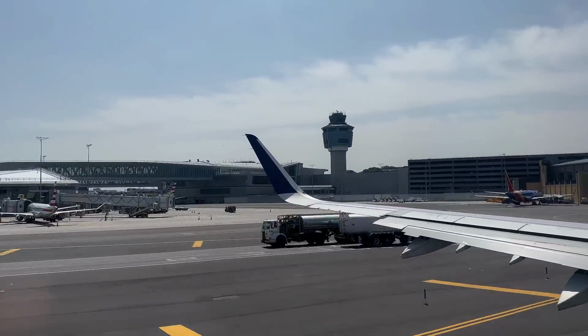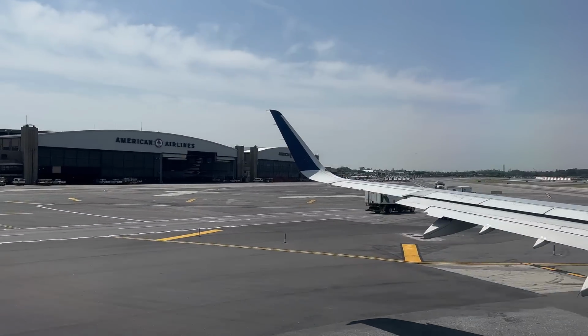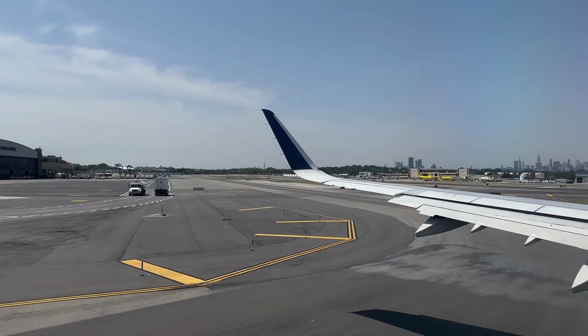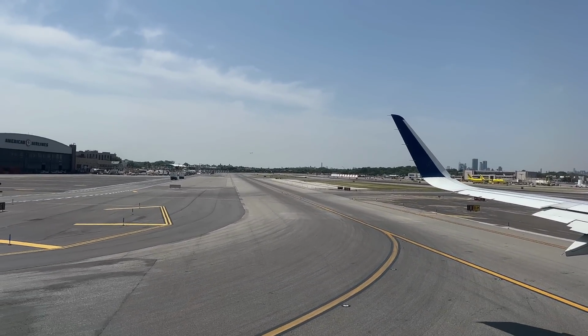Today, the plane that we're waiting for is an American Airlines A321, the same type of airplane that we're on now. Once that plane passes in front of us, ground control has us cross runway 4 for a taxi to a staging area on the other side of the runway.